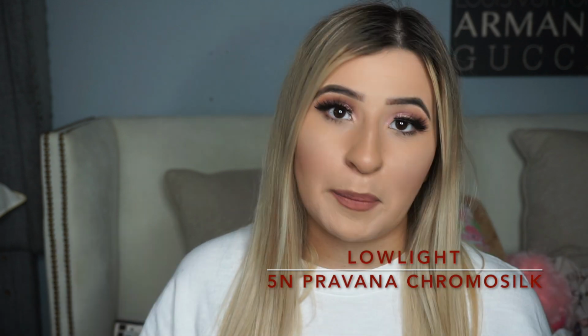All I did was a partial on her since she still had that lowlight dimensional look underneath. On top, I just needed to add that back in. I did some lowlights, probably only about 10 foils, and the color I used was a 5N from the Pravana Chromo Silk Light. I just put a bunch of little foils in her hair, and it was a really easy thing to do. It only took me about 20 minutes to put those foils in, and I just baby lighted everything to put those lowlights in there.